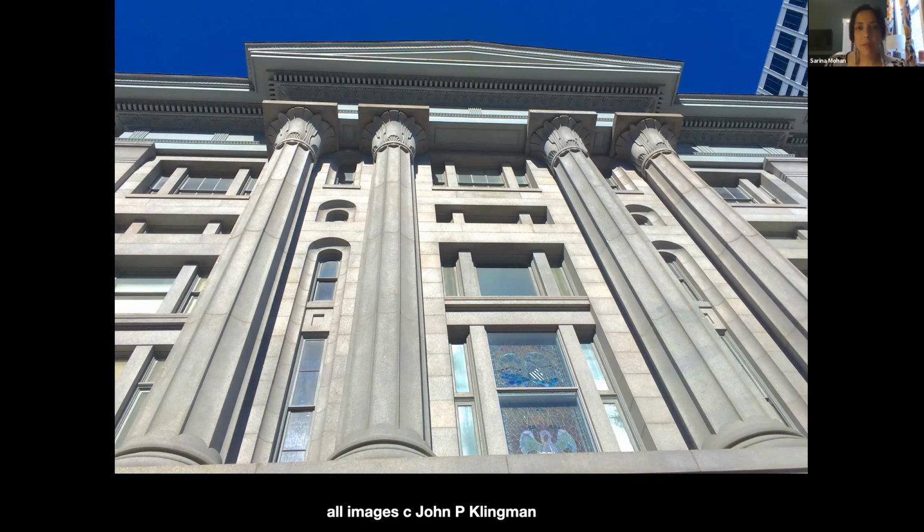Another question about the building materials. Someone's wondering why use Quincy granite. Well, Quincy granite was thought to be the highest quality granite in the United States. In fact, interestingly, I just learned this today by looking on the internet under Quincy granite, that a custom house at Savannah, Georgia, was begun exactly the same year as the U.S. Custom House in New Orleans. Guess what it's made of? Quincy granite. So I think that Quincy granite was a material of choice because of its high quality.